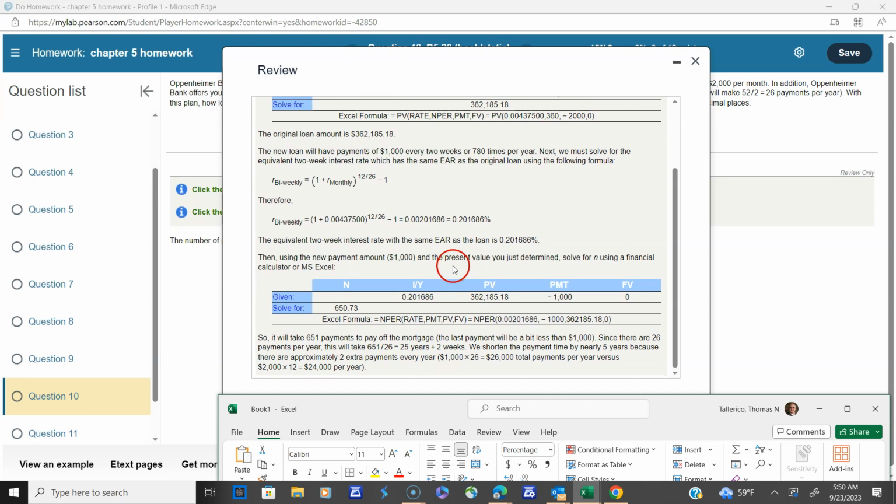All right, now let's finish off. We're making a payment. We're going to use Excel again. All right, and we're going to make a payment of $1,000 every 2 weeks. And we basically know, so here's that payment, $1,000. This is the value of the mortgage. Remember what we saw up here? We put the present value of the mortgage, and we have this new interest rate that we're going to pay every 2 weeks, okay?